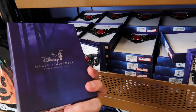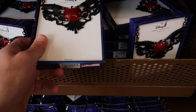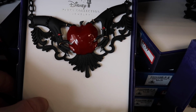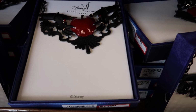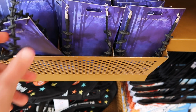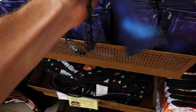They do have a Magic and Mischief set over here, Parks Collection. These are just $7.99. I have seen these before, but I don't know if I've seen this exact one before. I've seen that Magic and Mischief before, but this is really cool. It's got the poison apple. You can see it's got the little earrings on there too. Super cool detail on this. Pretty neat. And then they have these too. I know I've shown these before. It's kind of like a little necklace that could possibly match that. It'd be 2 necklaces. And let's see how much this is. This is $4.99, so these are now $4.99, and they were $14.99.